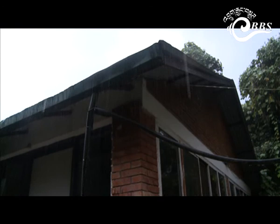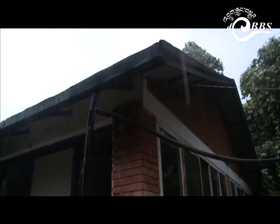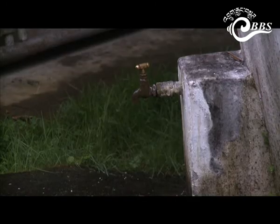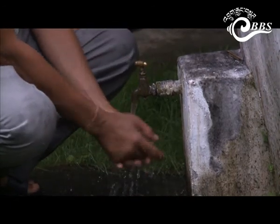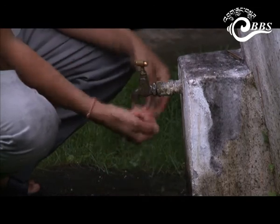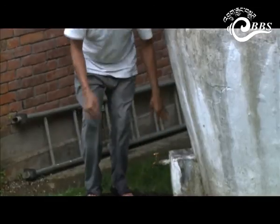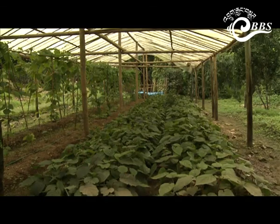Rooftop rainwater harvesting is another way of doing it. The rainwater is collected from the rooftop and stored in ferro cement jars. This can be for drinking as well as irrigation purposes. ICIMOD says the rain harvesting techniques will be useful particularly for the mountain farmers and other places where seasonal rain is followed by dry season.